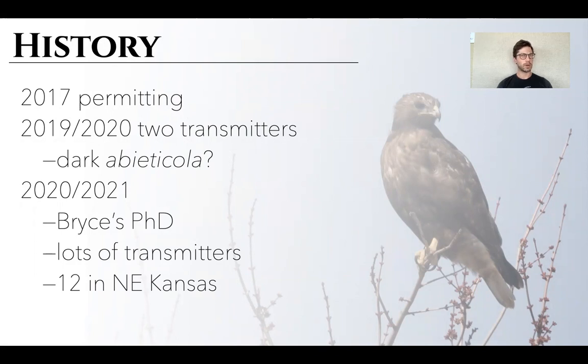So although the project is growing, Bryce is now deploying transmitters on the East Coast, and he has colleagues that are deploying transmitters in Wisconsin and Utah and Idaho. Our focus in northeastern Kansas and the Great Plains is really at the heart of this, because we get basically the most phenotypic variation wintering in Kansas and the Great Plains area, but particularly eastern Kansas.